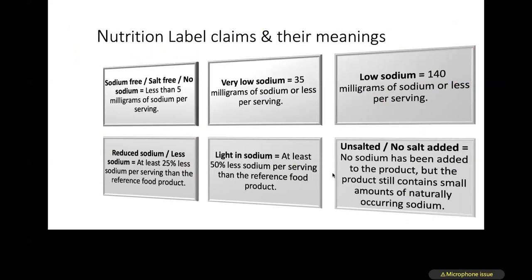Very low sodium is 35 milligrams of sodium or less per serving. Low sodium is 140 milligrams of sodium or less per serving. So you can have all of the first three choices. You can have sodium-free, you can have very low sodium, and you can have low sodium, which is less than 140 milligrams of sodium.